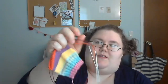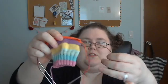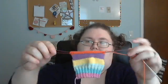So yeah, I am using 2.5 millimeter needles. These are the Knit Picks. I'm using 2 circulars, 2 16-inch circulars. I like knitting in the round using 2 circulars. Of course, you have to buy double the tools to do it that way, but I personally just like doing it that way. And I find that I don't get the gap or a ladder or anything.